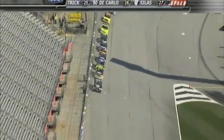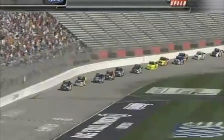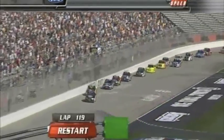I like what the crew chief is saying: I want my new tires with low gas, my truck's light, and I'm going to go to town. 12 laps of racing to go. Kyle Busch takes the green flag.